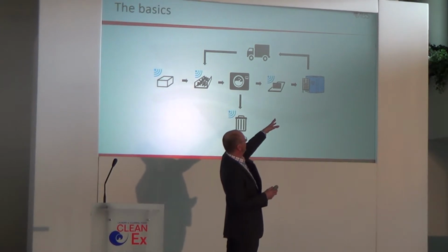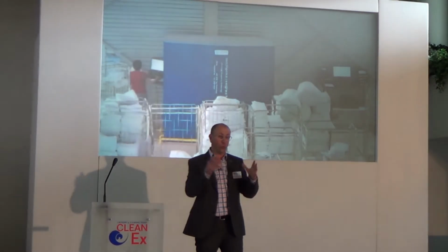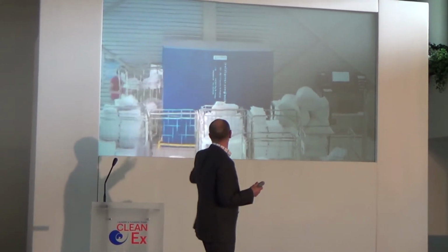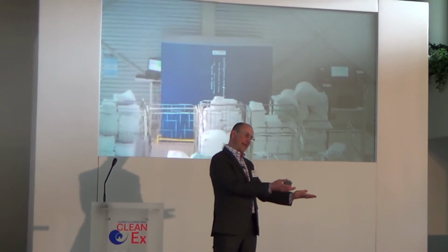But the next one is definitely needed, and this is where you're going to have an order from a customer. You have to pack that order, and then you're going to run that through an outscan station. Now, here's a tunnel outscan station. You can buy different types with doors on. You can have a tabletop.